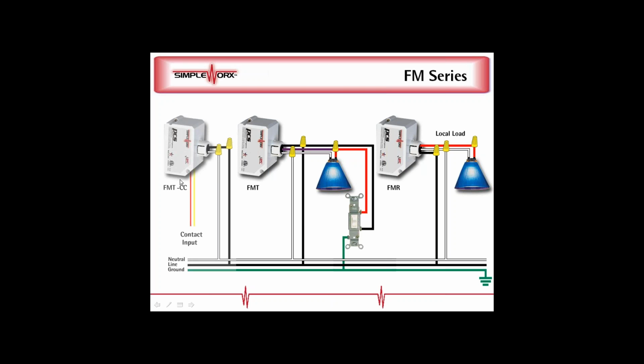And of course, the FMTCC, you just have hot and neutral, and you just put whatever kind of contact on it, or a motion sensor, or occupancy sensor, or a pressure switch, whatever you want, something that is just going to give you a contact closure on that device.